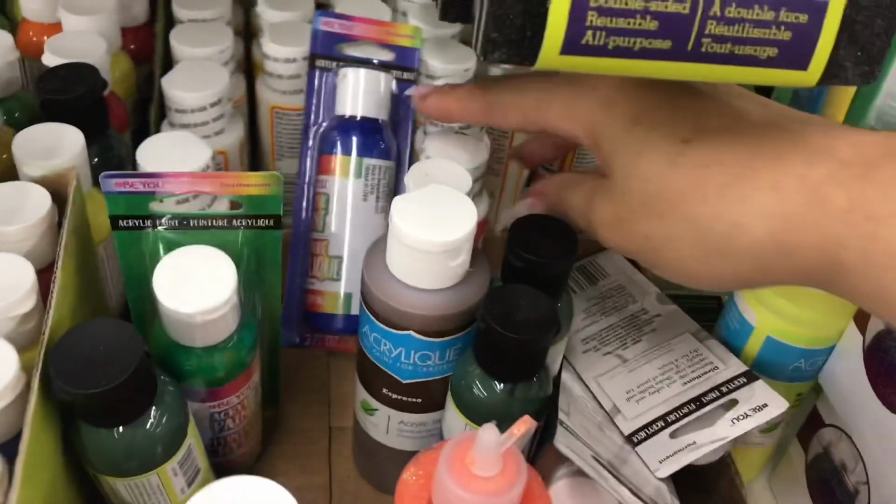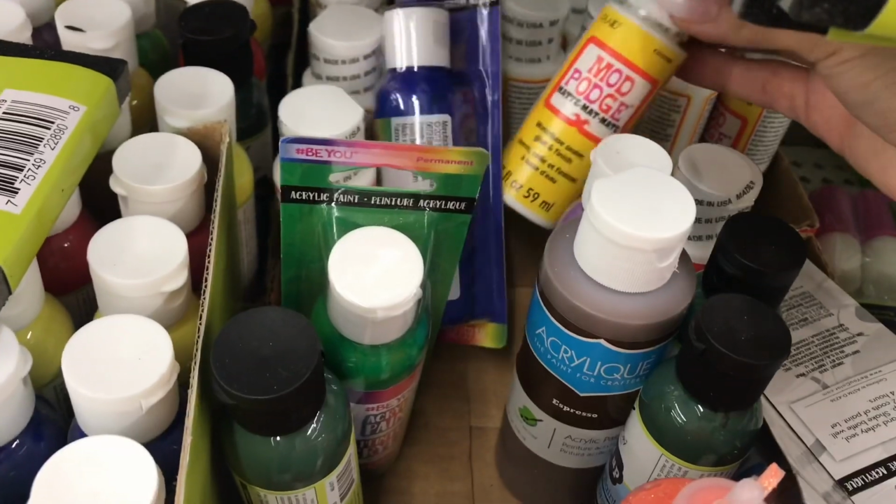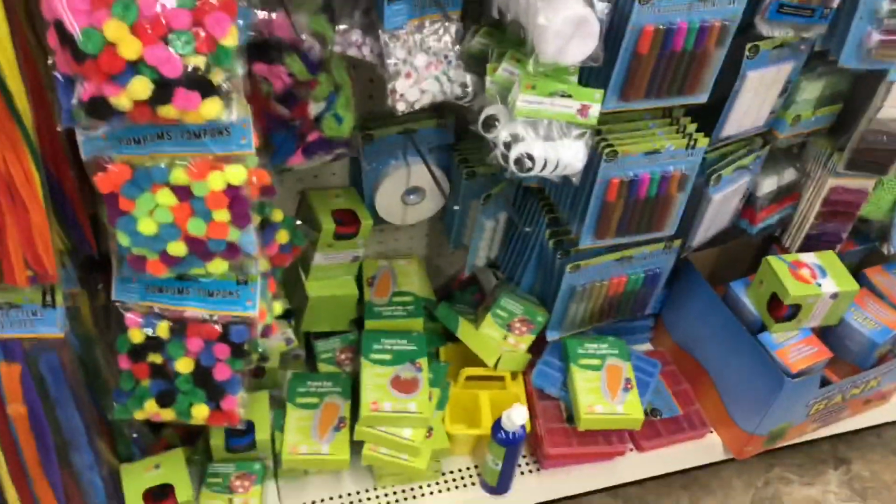I'm so happy to see that they have Mod Podge here. So they have the matte Mod Podge and also the gloss Mod Podge. These are really good value for us because Michaels no longer offers coupon options on the Mod Podge.